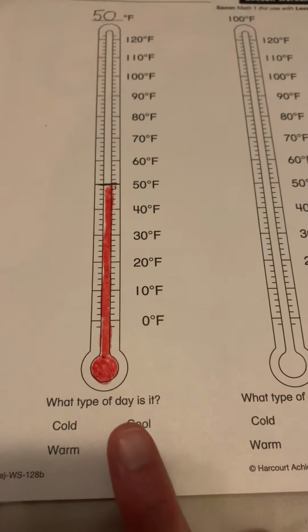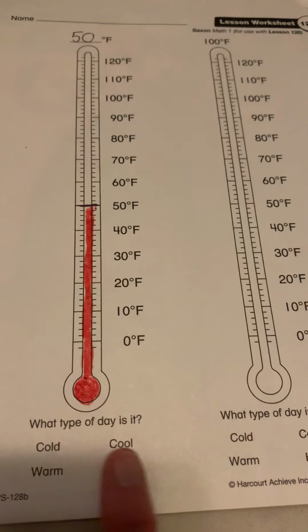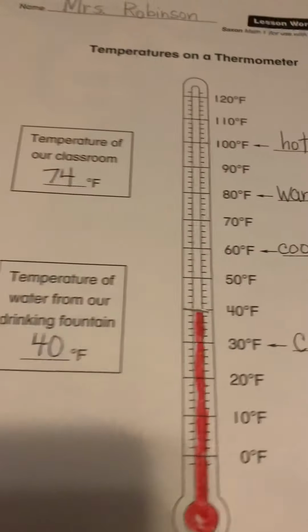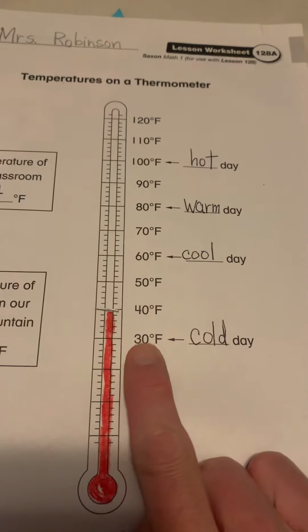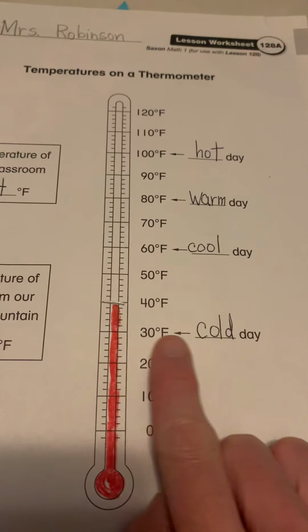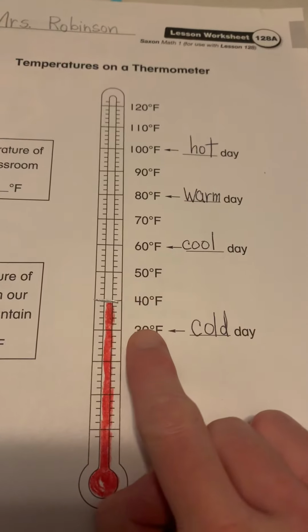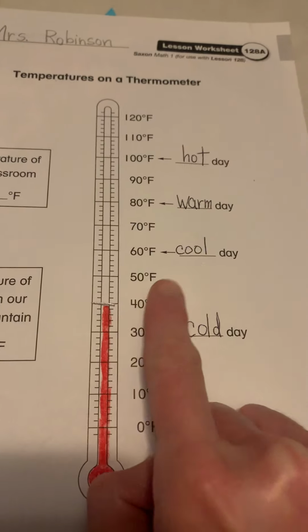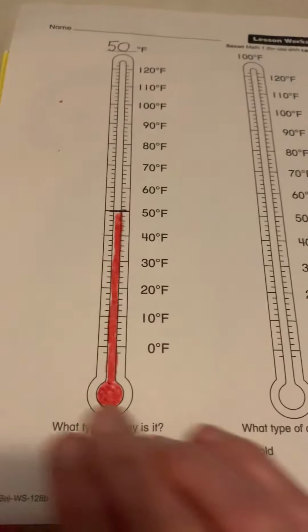And then it says, what type of day is this? So 50 degrees. Would 50 degrees be cold, cool, warm, or hot? All right, let's go back to the other side and see what it says. Okay, cold would be 30 or below. And cool would be between 60 and probably about 32. So I would say cool. So it is very cool out today.